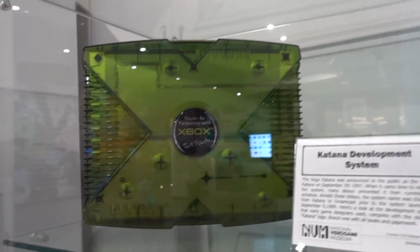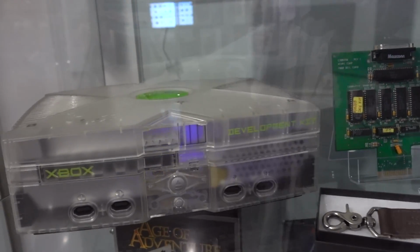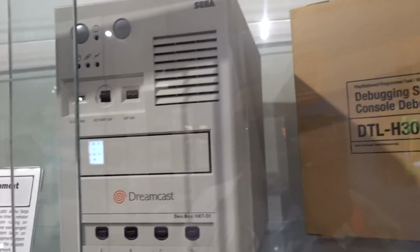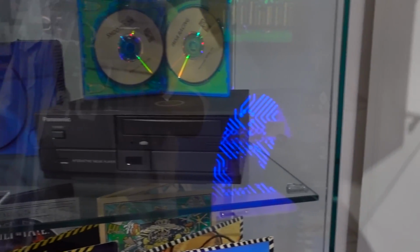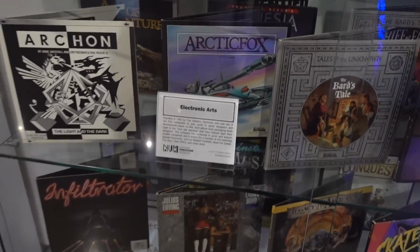Here we have more development kits. Bill Gates signed this Xbox. Original Xbox development kit. Dreamcast development kit. PlayStation 2 development kit. All the good stuff, man. All the stuff they use to tweak these beasts.